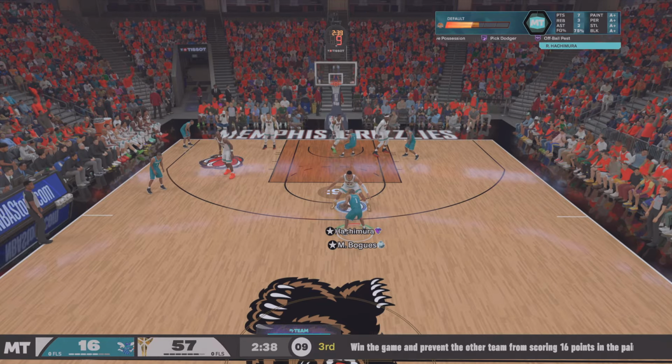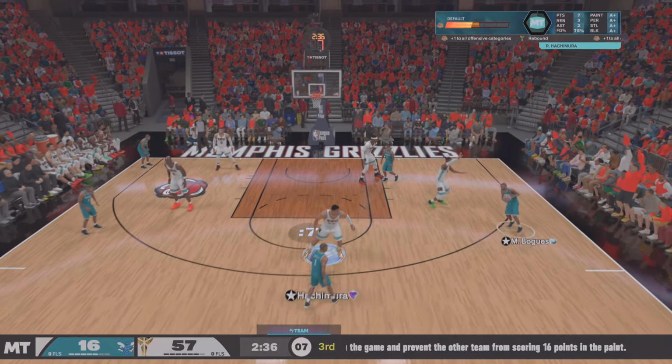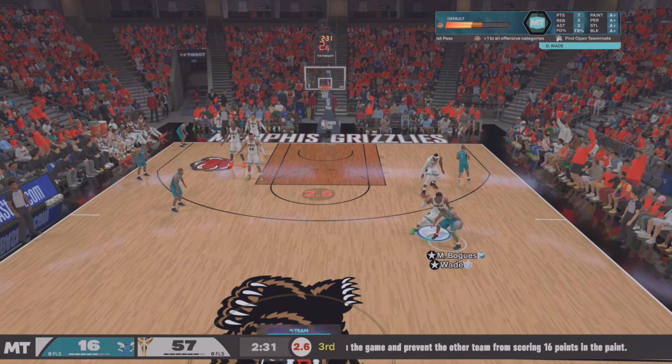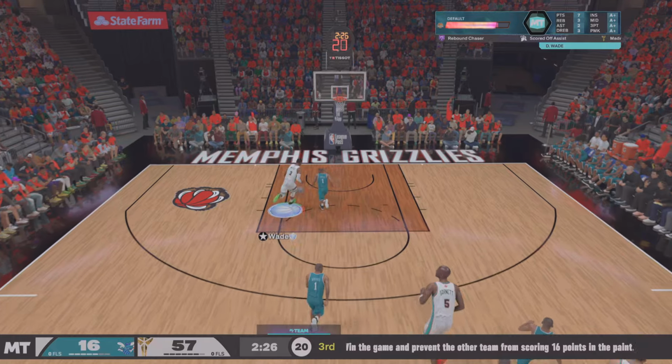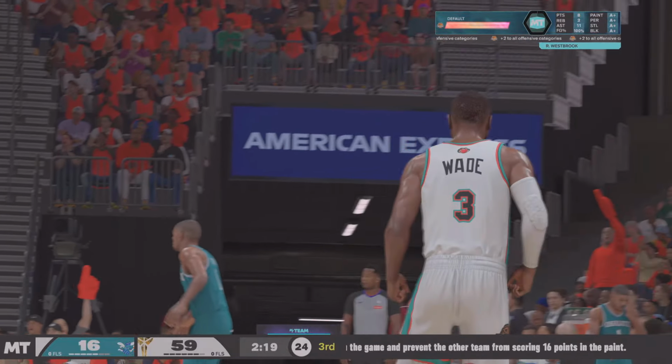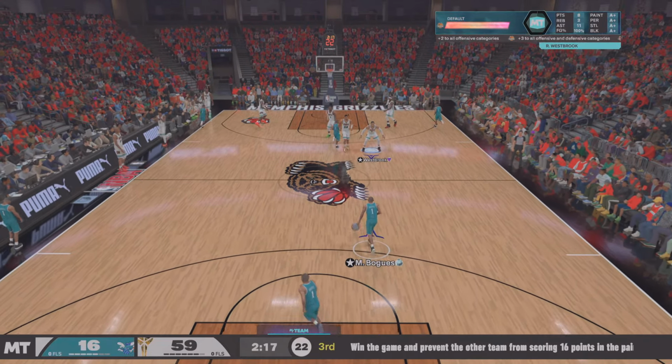Charlotte moving the ball around. Pass to Bogues. 5 on the clock. Wade with the block. And here we go. Fast break. Wade's got it. And then Wade slams it in. Teams are going to have to watch out for Wade in the open floor. He gets up court in a heartbeat.